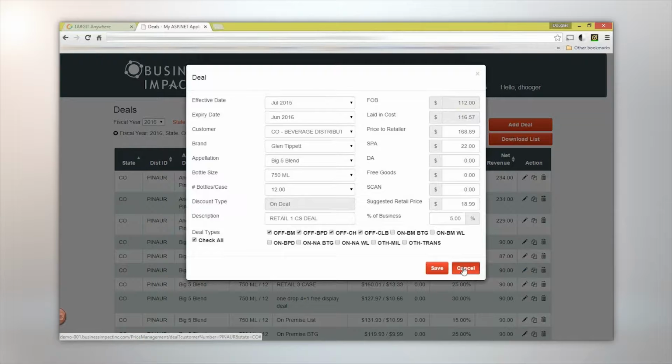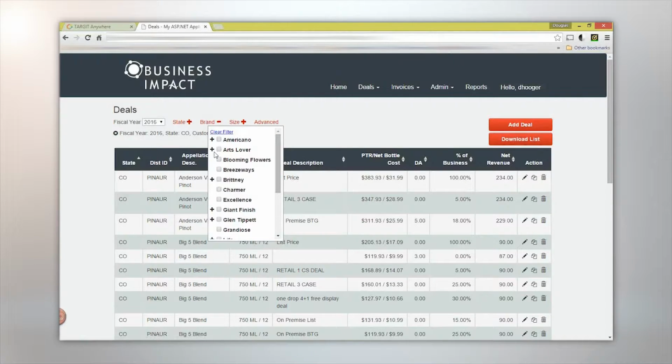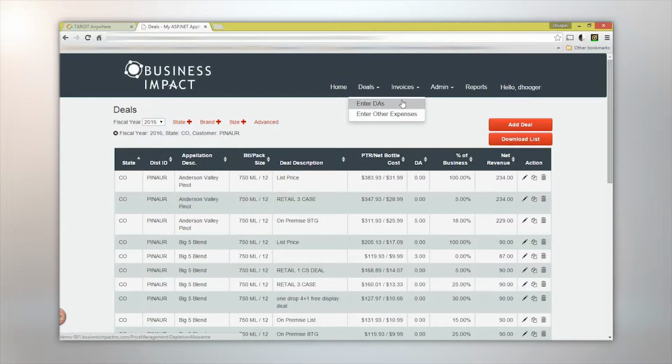But where we're going with this is all great. This is a nice repository. This is a reference point. Anyone can log in here and look at the pricing by state, by brand, by size, and you can filter any way you want to go. But what we cared about the most was how do we manage the business using this information. So we built the invoicing side of this, where we actually will pay our DA invoices through this system. So go ahead, Doug, and start one of those.